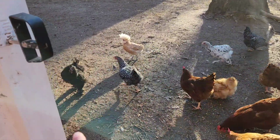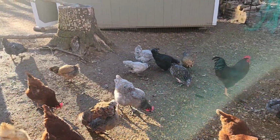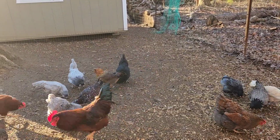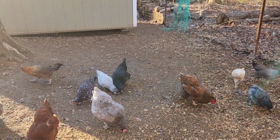The one that's in the middle that just ran is actually the other male. He's a black ocelot. He was a female and we found out he was a male. So we do have a female. She's right there.